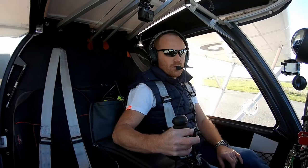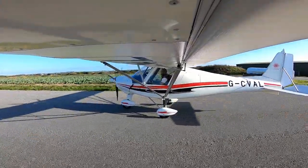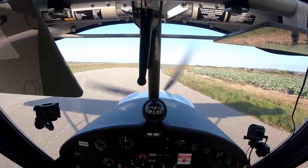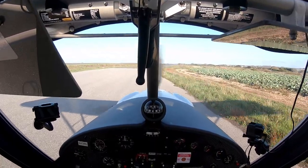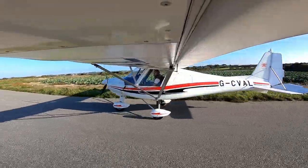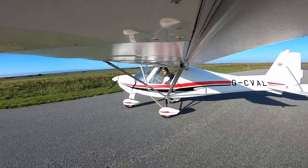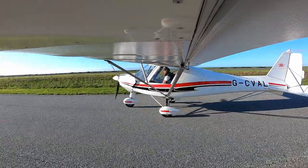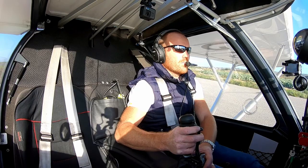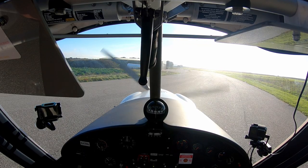Bang on 6 o'clock. And we are being blown, literally being blown across the taxiway. So it's straight into wind today. Pretty much. We've got a westerly wind, about 12 knots, which is quite strong. I don't know whether Nuki will be working today.